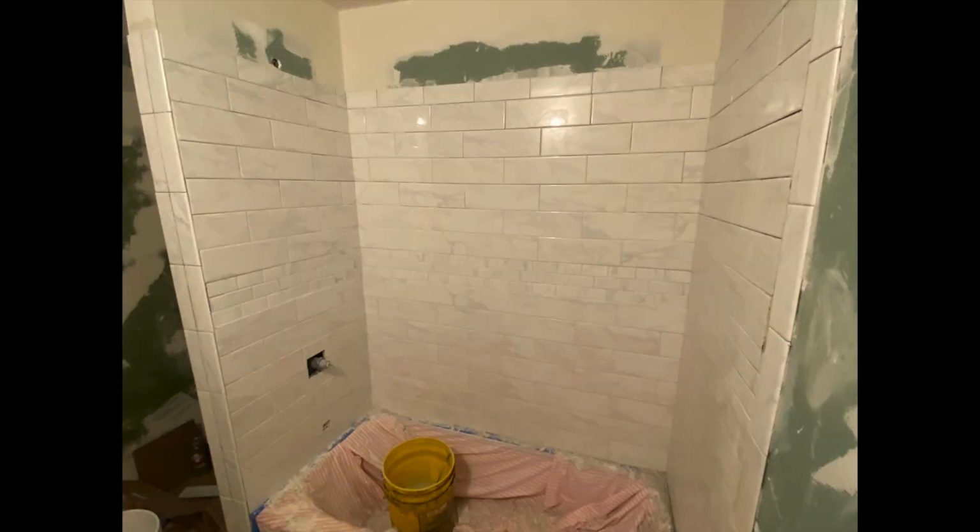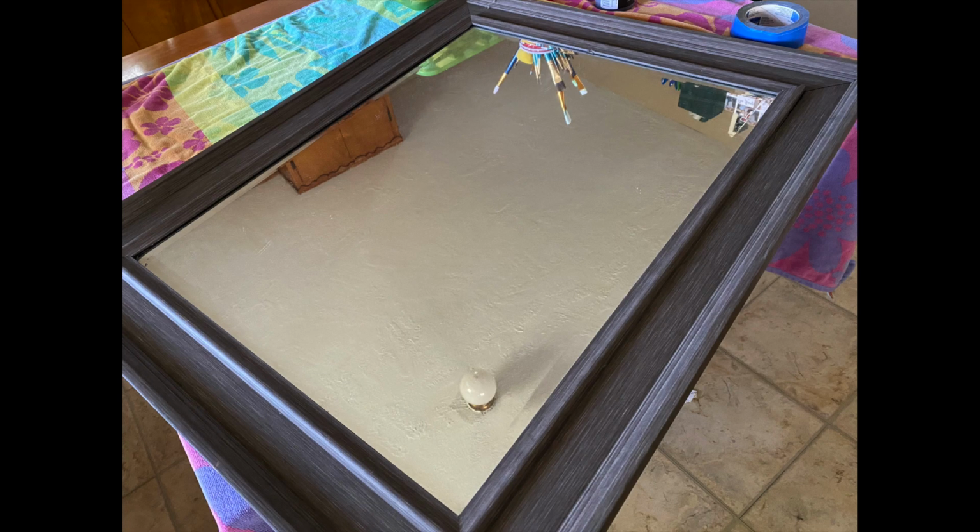And this bathroom a few months ago did not even exist. This was just part of one of the bedrooms upstairs, and Kyle and his dad did all of the plumbing, all of the roughing in, the framing, the demo, all of that to make this happen. And I am so beyond thrilled with how it's starting to come together. There's still a lot of work to do, but this is going to be a very beautiful bathroom when it's all said and done.